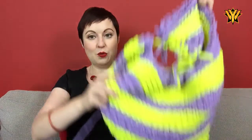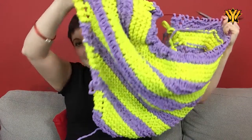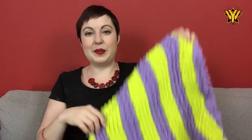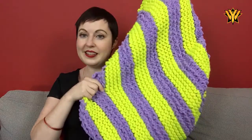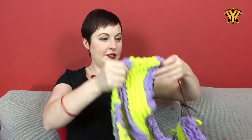I've done all of this just over the course of a lazy Sunday yesterday. I was just knitting away on it, amongst doing laundry and other tasks. So I think it's going to be very well received because it's nice and squishy. I guess I've just started decreasing.